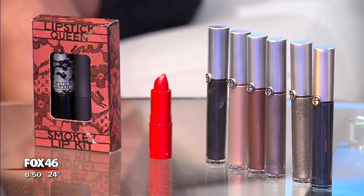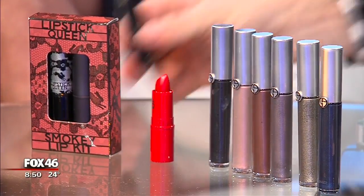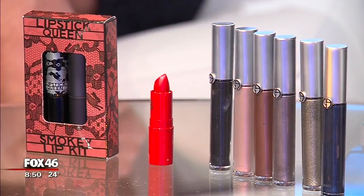I understand a couple weeks ago you had Poppy King from Lipstick Queen on, so we're going to show that today. This smoky lip kit comes with the neutral pink that you have on, and then you add this black lace rabbit over the top of it. Think about putting black stockings over something, like your shirt. You're still going to see through it, but it's just going to create a smoky lip. So if you don't mind putting that on your lip.